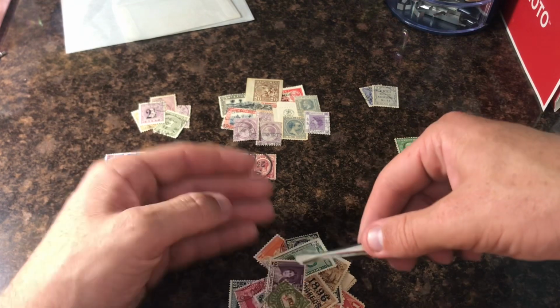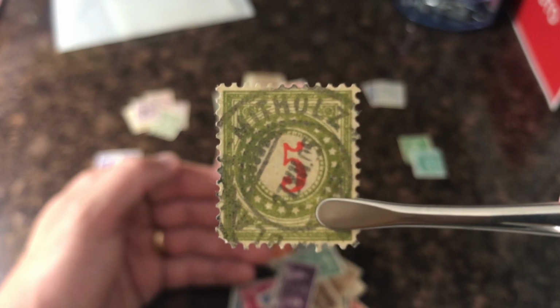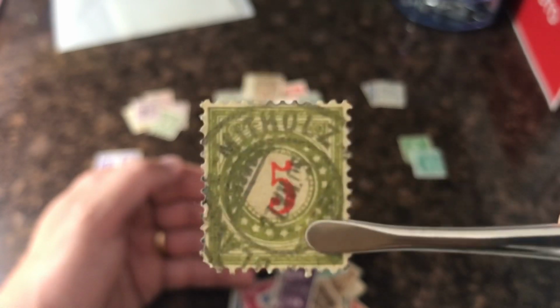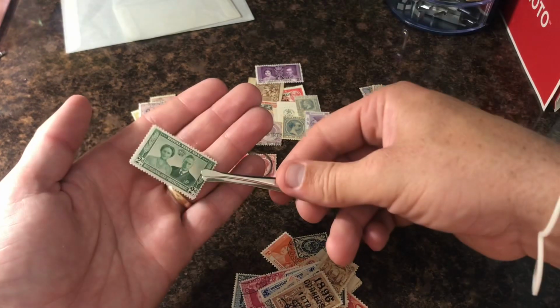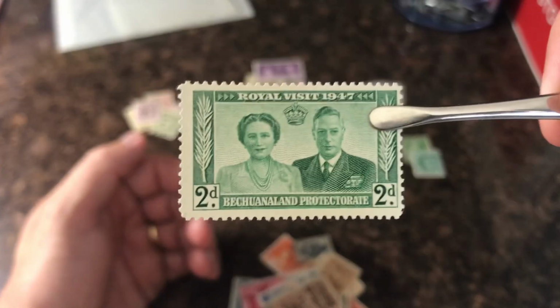What is this one? Let's bring this closer. This is definitely a mystery stamp, guys. I can't tell. I'll leave it right here for you guys to tell me. Sierra Leone. This has already been some really, really good stamps, honestly.